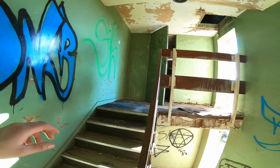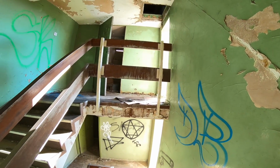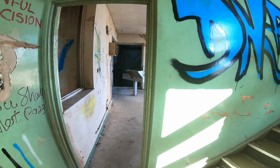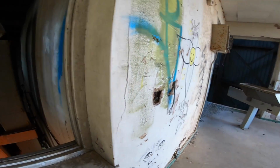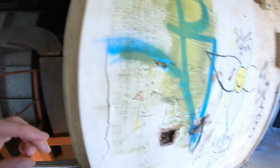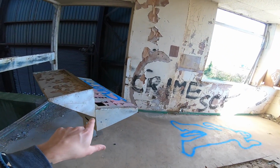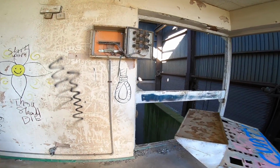Alright, so that's the top, just there, and it looks like there's nothing in there, nothing up there anyway. And then, okay, yeah, so by the look of this then guys, this is what I was referring to when I said about the cameras. I could still be wrong, but this looks like some sort of operation hub, where this is like the control room if you like.